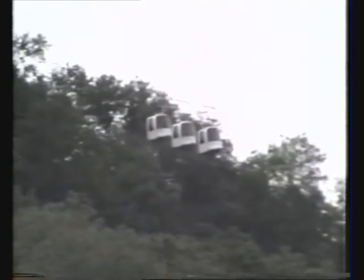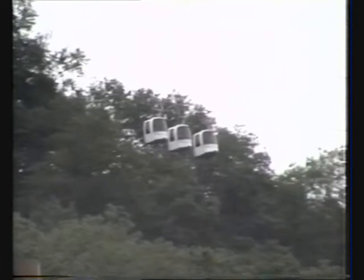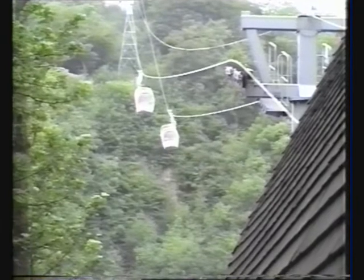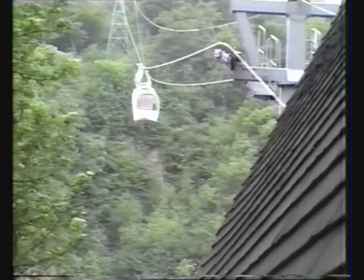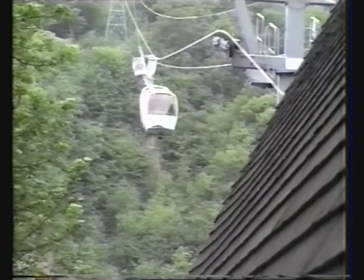and as three go up, another three are coming down. That's what they look like from the station. You see how high you're going. Quite high up. So we'll have a look at this one coming in. Quite a lot of noise in this area as well.